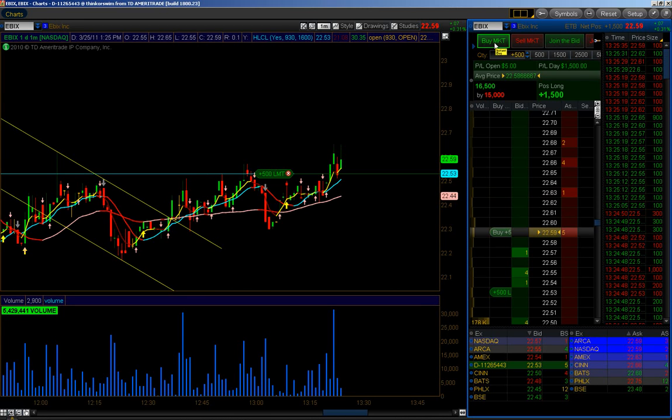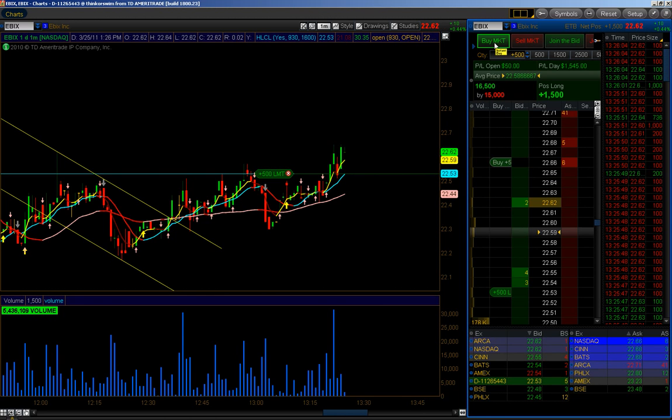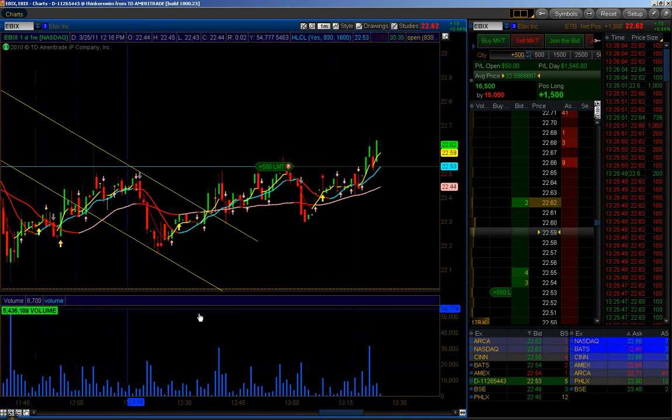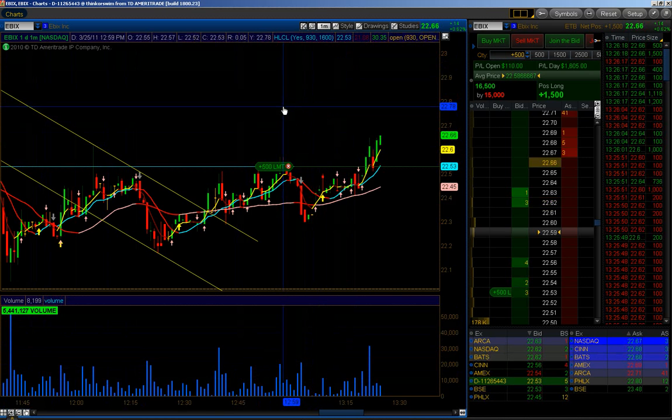We still have that other 500 left at 22.53. We didn't get a hit because the spread was so wide. And again, trading a big spread stock is risky. So for the novice trader, I wouldn't suggest it. I'm just going to let this run. The market's actually coming off a little bit, but this thing is not trading with the market today. It's doing its own thing. 5 million shares. That's about 4 times above the average volume. Up 110.